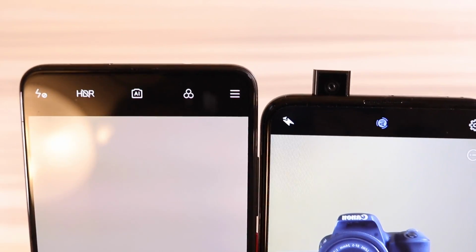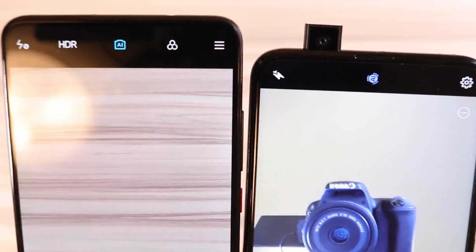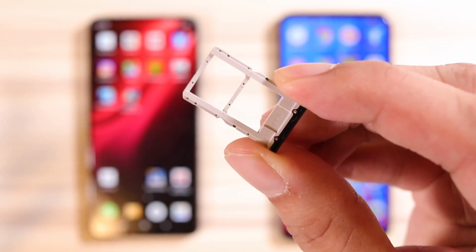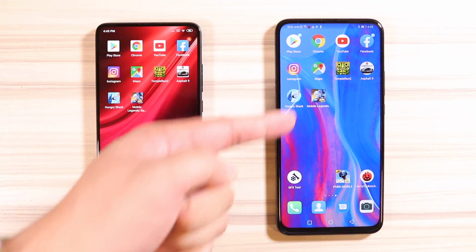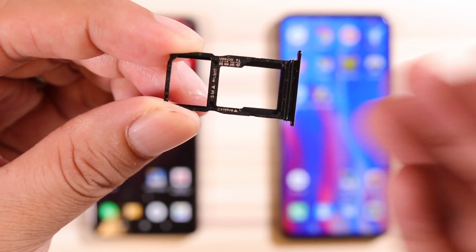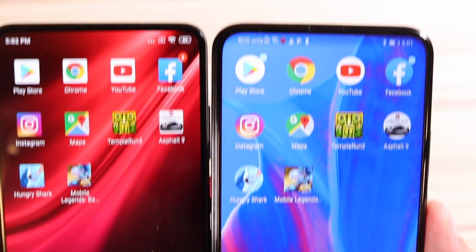Now check this out on the Xiaomi Mi 9T. It lights up like that, and it has this really nice cute sound. Yeah, it's a gimmick, but it's kinda cool. But wait, not all is better on the Xiaomi Mi 9T, as it does not have expandable storage. No micro SD card. Bummer. The Huawei Y9 Prime, on the other hand, has a hybrid SIM slot. And get this, it's up to 512 gigabytes of internal storage. Crazy.